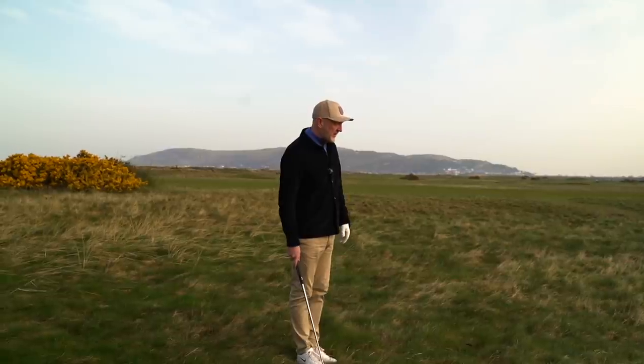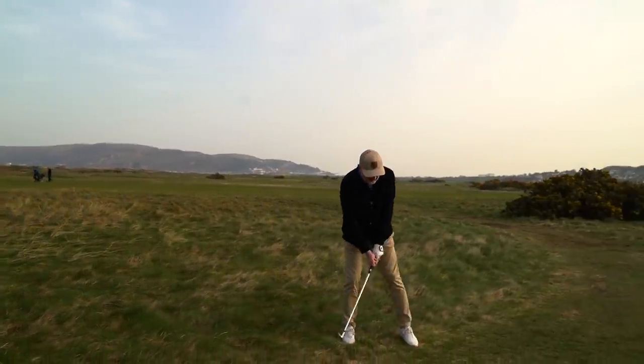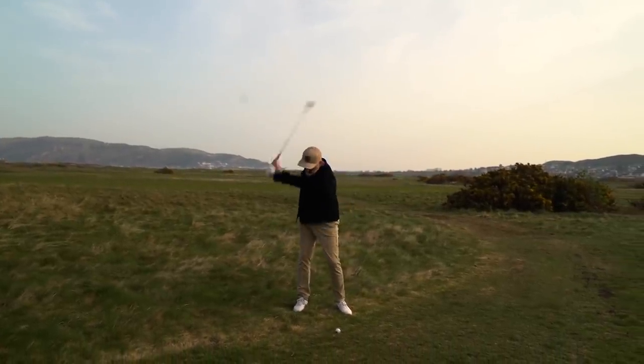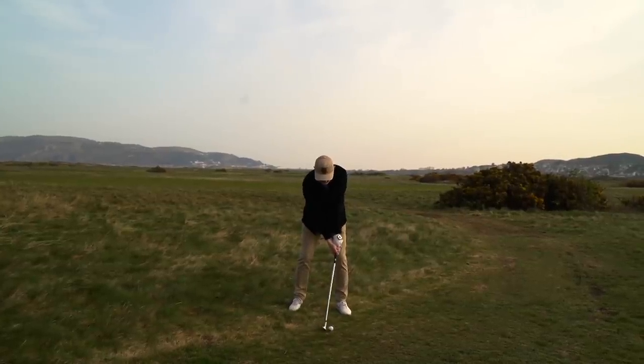I've got a camera at the back of the green. We're playing, out of interest, 97 yards. And I'm hoping, I've not played many full shots with this, so I don't know my yardage. But let's see what this does in terms of reaction.